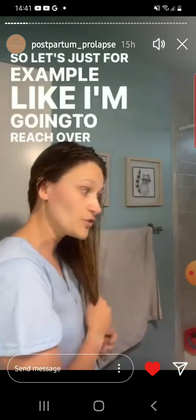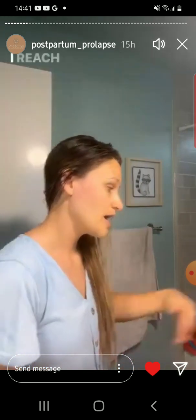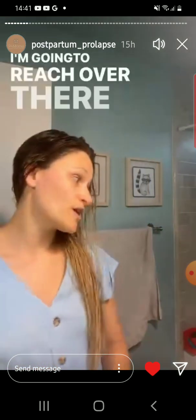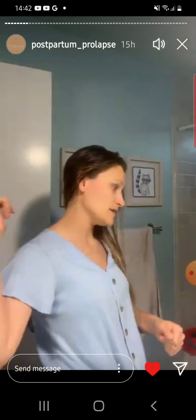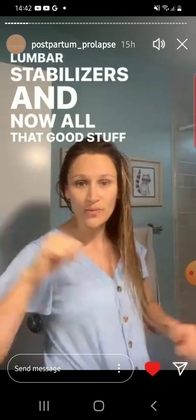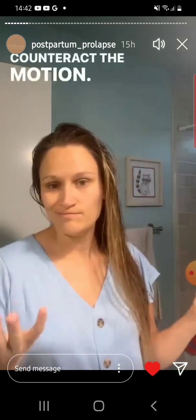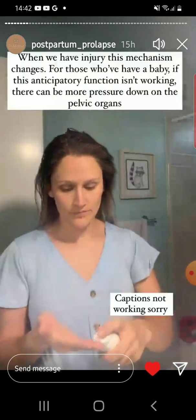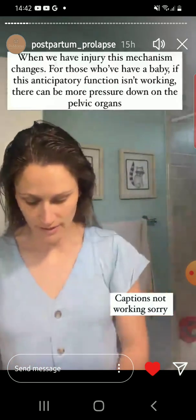So for example, I'm going to reach over and grab something from over there. If this side of my body, pelvic floor, abs didn't contract, I literally fall over, right? But I didn't have to think, I'm going to reach over there, so I better turn on my TA and lumbar stabilizers and all that good stuff back there to counteract the motion. It just does it for me. So that's great. Our body does it for us. Awesome.